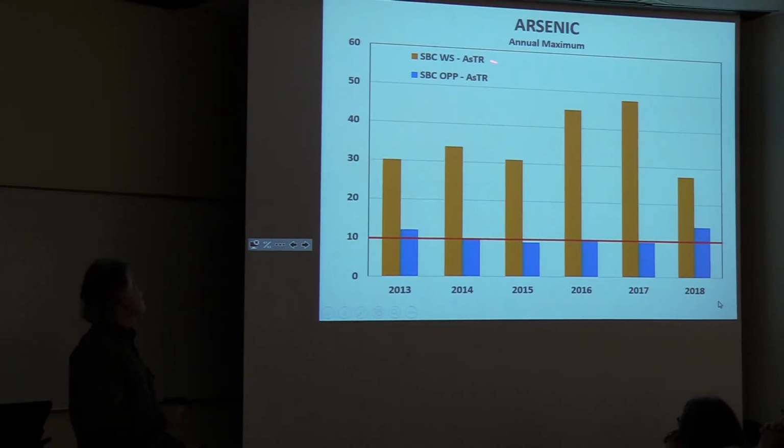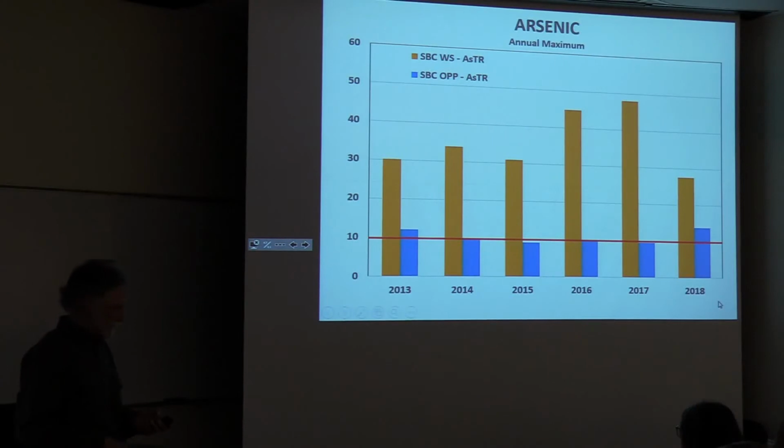So coming into the ponds, Silverbow Creek at opportunity, it generally meets standards, and these are annual maximums. So 2013 it exceeded, and 2018 it exceeded. It's hard to tell in 14, but it's really pretty close. Downstream, worse. So what the ponds seem to do is they accept arsenic all year long, but in the fall and winter and spring, they're storing it. And then when we get into the hot months of the year, there's geochemistry that's occurring. The pH in the ponds is changing, and it tends to release that arsenic back in.